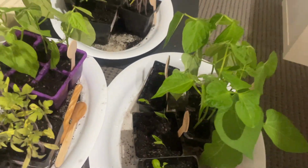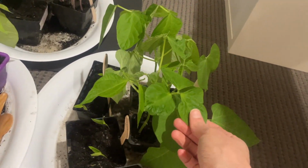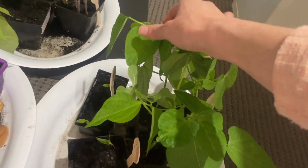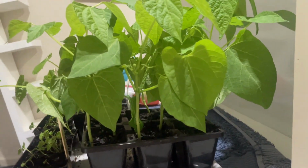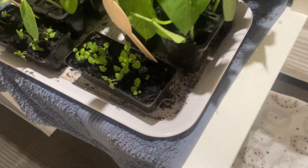Chilies need lots and lots of heat. It does get pretty hot up here though. Now beans, these have been growing so quickly. My beans have been growing way quicker than I anticipated, and I reckon they will nearly be fruiting by the time I sell them. Check out how big these babies are. Ugh. Yeah, I planted them way too soon.